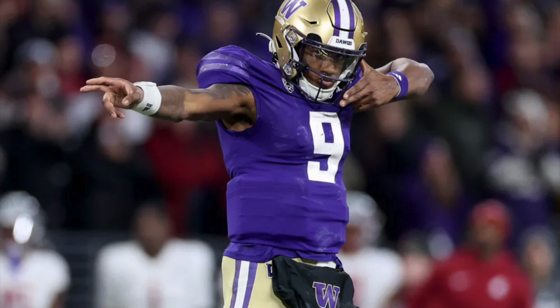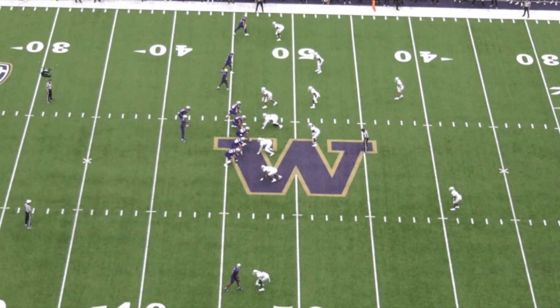In today's video, we'll be talking about Washington quarterback Michael Penix Jr. So let's get into the film. The first thing that stands out about Penix is the amazing arm talent. This play is a good example of that.